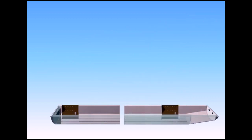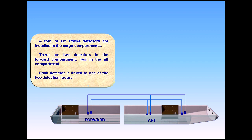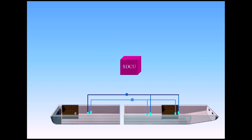A total of 6 smoke detectors are installed in the cargo compartments. There are 2 detectors in the forward compartment, 4 in the aft compartment. Each detector is linked to one of 2 detection loops. The SDCU, Smoke Detection Control Unit, acquires signals sent by the detectors and sends them to the FWC for display in the cockpit.